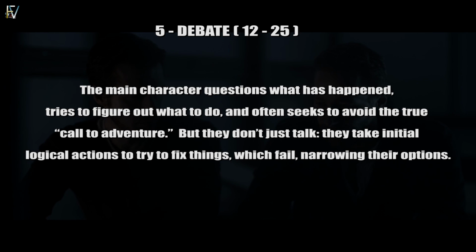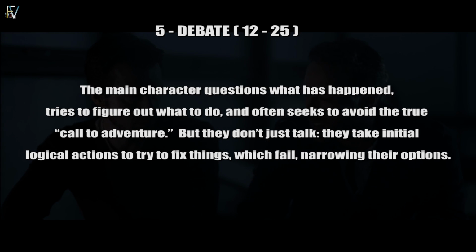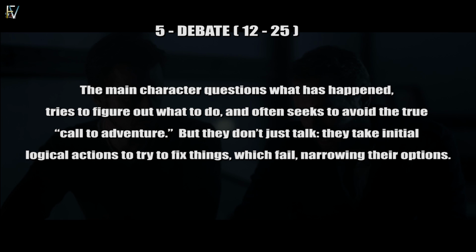Debate. The debate section between pages 12 and 25. The main character questions what has happened and tries to figure out what to do, and often seeks to avoid the true call to adventure. But they don't just talk. They take initial logical actions to try to fix things, which fail, narrowing their options.